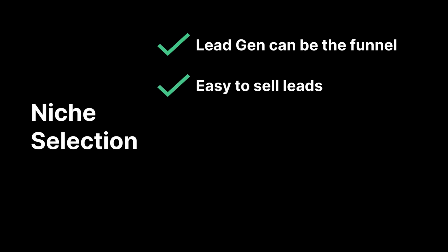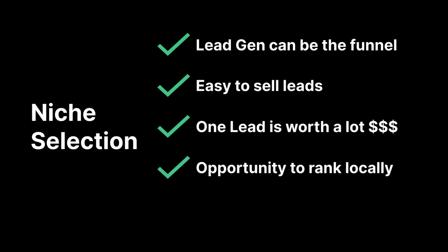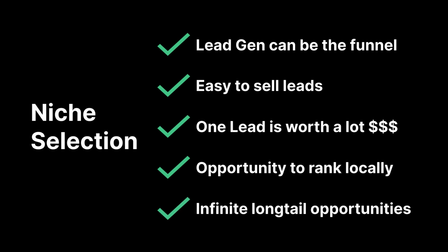2. A niche where it is easy to sell leads, which means it's no work for us to contact companies and do custom deals. 3. A niche where one lead is worth a lot of money to a business. 4. A niche that has opportunity for us to rank for a lot of local keywords. 5. A niche with infinite long-tail keyword opportunities.